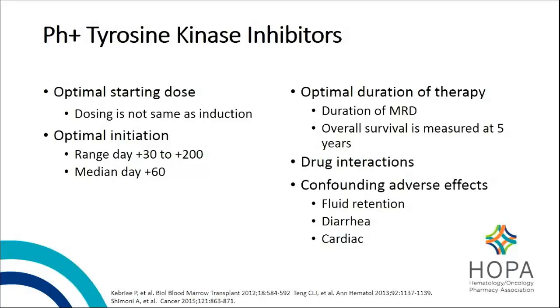For drug interactions, we all know TKIs have a boatload, 3A4, proton pump inhibitors, so you always have to watch out for that. And then once again, you still see the same kind of confounding adverse effects that you see with sorafenib. So fluid retention, diarrhea, cardiac. That could be from this drug, it could be from the conditioning regimen, it could be from a long-term complication from transplant. So it's very hard to figure out if this is drug-related versus disease-related.